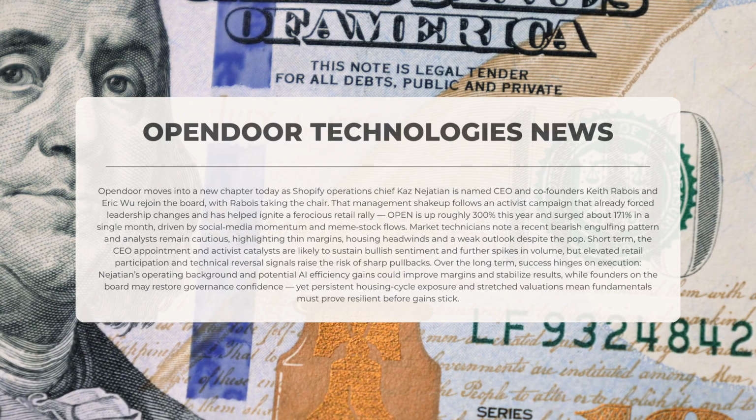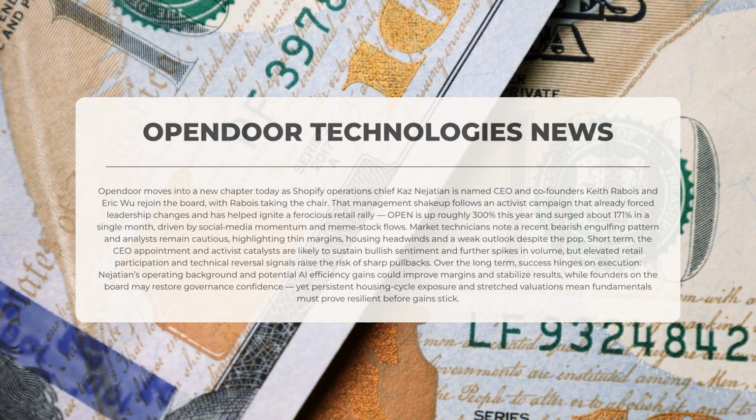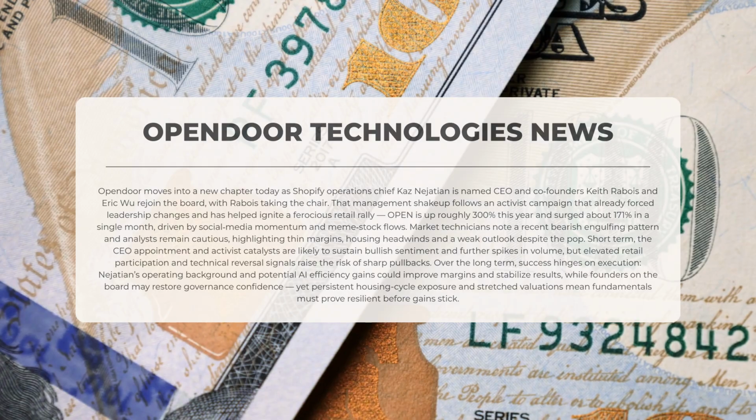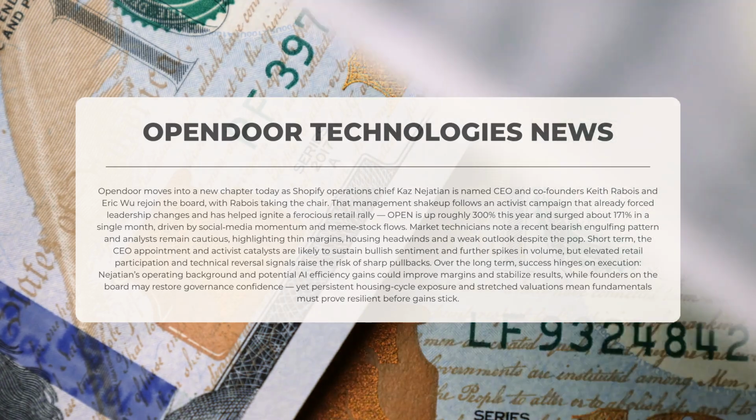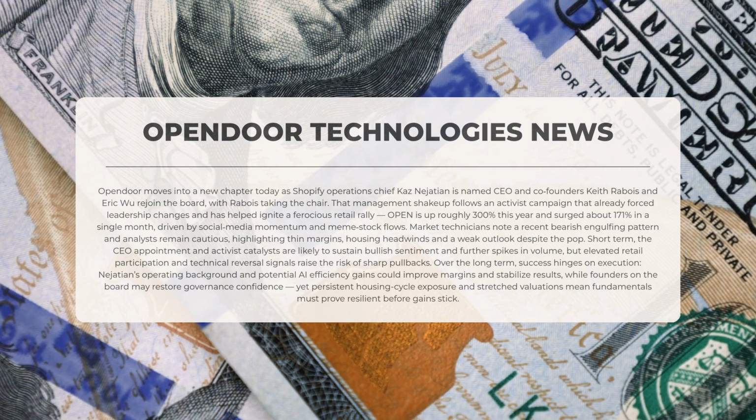Market analysts have noted a recent bearish engulfing pattern, and caution remains prevalent among experts as they emphasize the challenges posed by thin margins, housing market pressures, and a pessimistic outlook despite the recent price increase. In the short term, the appointment of the new CEO and the influence of activist investors are likely to maintain a positive sentiment and may lead to further increases in trading volume. However, the heightened involvement of retail investors and signs of potential technical reversals raise the risk of sharp declines.